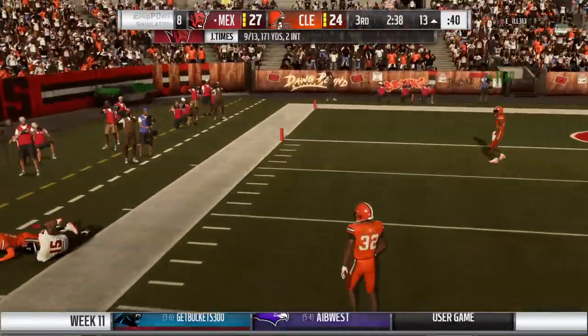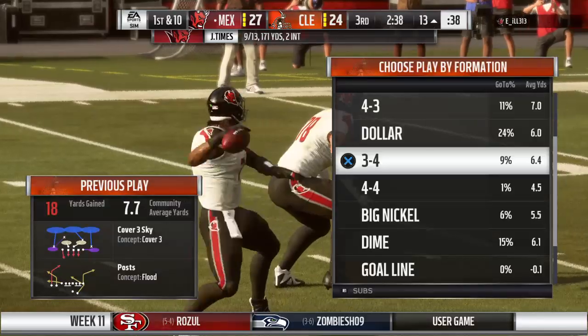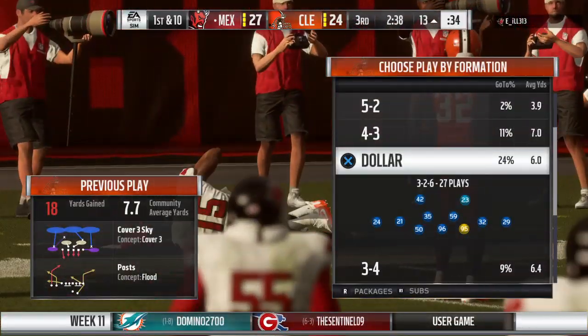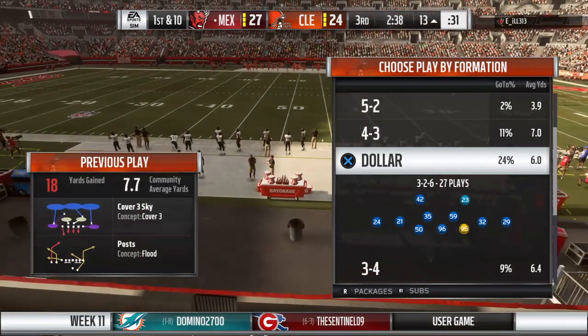Toward the sideline, and look at that catch. Dragging the toes, and that's going to be a first down. Well done. He goes for 18 there as the drive will continue.